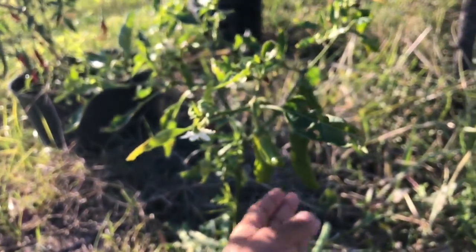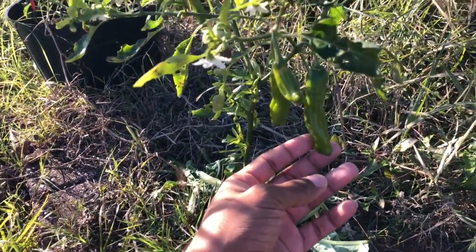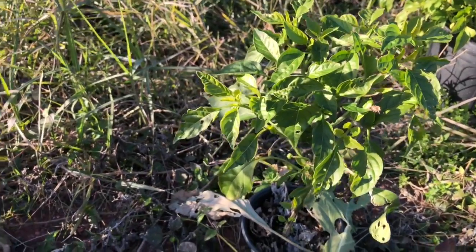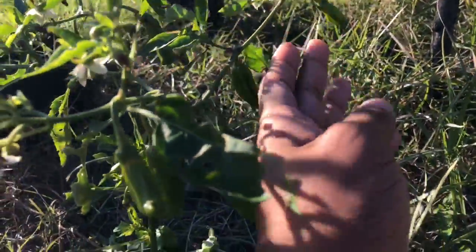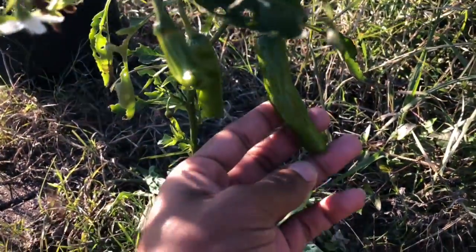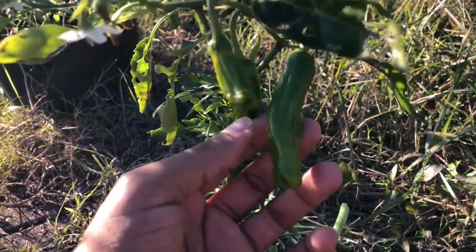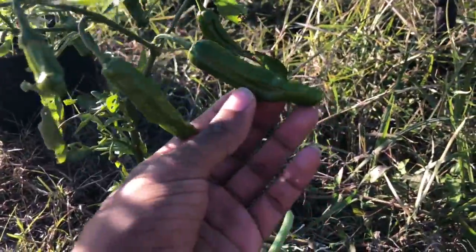Now here, this is either lemon habanero or Caribbean red habanero. And the same goes for this. This is either a lemon or a Caribbean red. Now there's only one of each. So once, like I said, once it starts turning color, then I'll have a great idea. It hasn't started turning color yet, but it is a large pepper. So I'll go look up lemon habaneros and Caribbean red habaneros, just to see the size that each of the peppers get to.